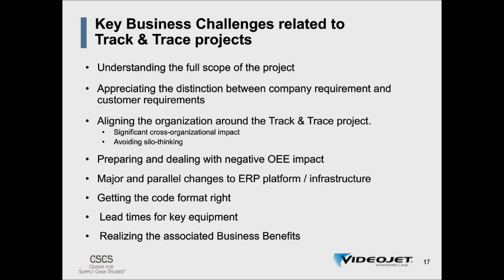So finally, before I hand over to Bob, here are some of the key challenges that I've seen in my past, and which Bob has also seen in his work, that everybody is typically faced with. Obviously, the initial one is understanding the scope of the project. Make sure that you don't just see this as a quick fix on the packaging line to get a printer that can print the code, but that it really impacts the full side of your company in many ways.